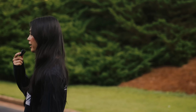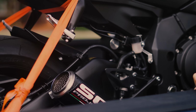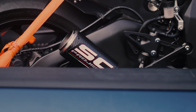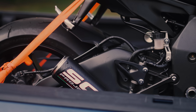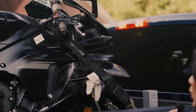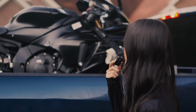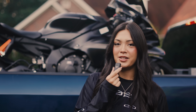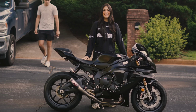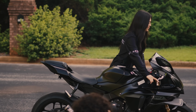I have already gotten a 3/4 SC Project put on there. Full titanium, and the headers are already titanium, so it works out. You only have to put a 3/4 slip on there. Super, super excited about this. I've been crashing out about not having an R1 ever since I sold my other one. And this is the same colorway as my first one, so it's kind of a surreal moment to have another one.